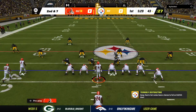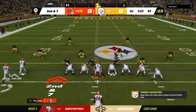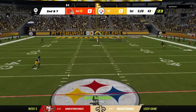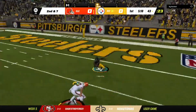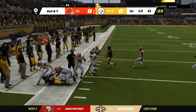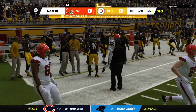The last run got 3. Now here's 2nd and 7. Now a play fake, and it's Watson, trying to lay one up deep. He rifles one that's intercepted, picked up by Micah Fitzpatrick. And the Steelers are going to have the football here at their own 35-yard line.